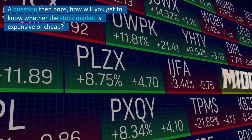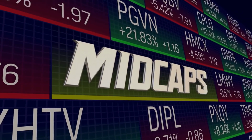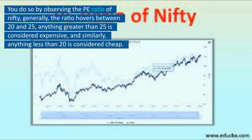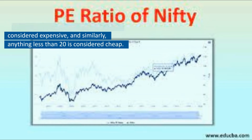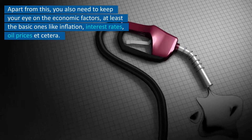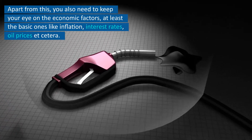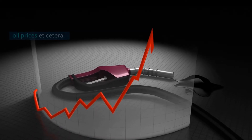A question then pops up: how will you get to know whether the stock market is expensive or cheap? You do so by observing the PE ratio of Nifty. Generally, the ratio hovers between 20 and 25, anything greater than 25 is considered expensive, and similarly, anything less than 20 is considered cheap. Apart from this, you also need to keep your eye on the economic factors, at least the basic ones like inflation, interest rates, oil prices, etc.